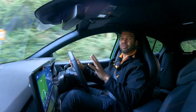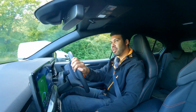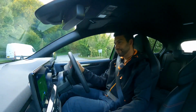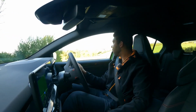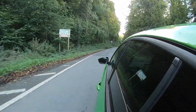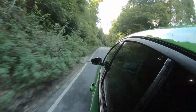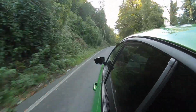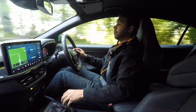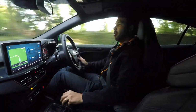This is a really well sorted hot hatch, but my views on this car are somewhat conflicted. I do feel a little bit split in regards to how I feel, because this is, wait for it, a really good cracking hot hatch. Definitely one that stands out in its sector. But I'm really struggling to justify the price.